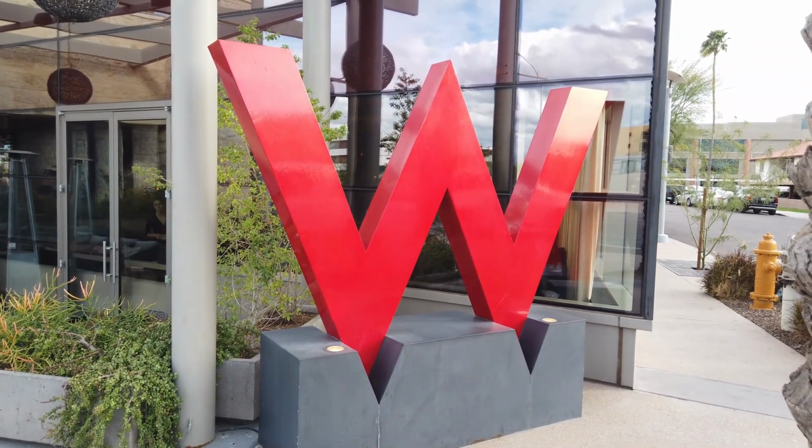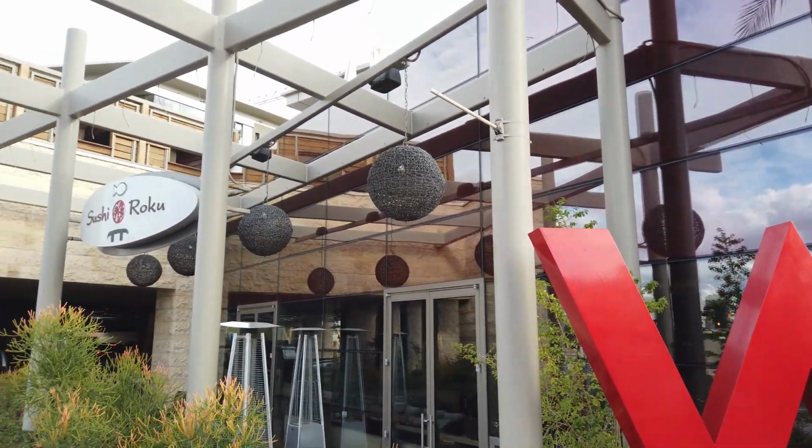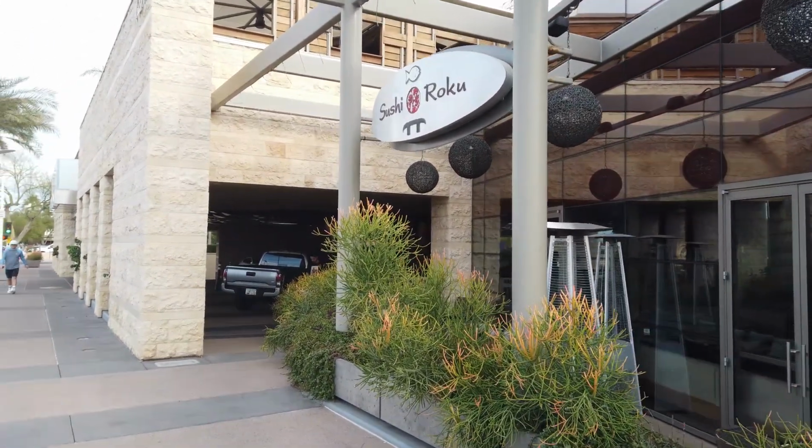First, I'll take you on a short walkthrough through the hotel. This property is actually relatively small, but it's in a prime location in Old Town Scottsdale.